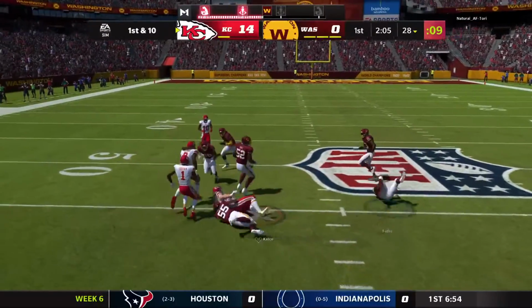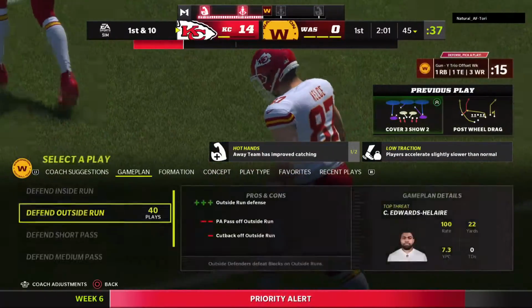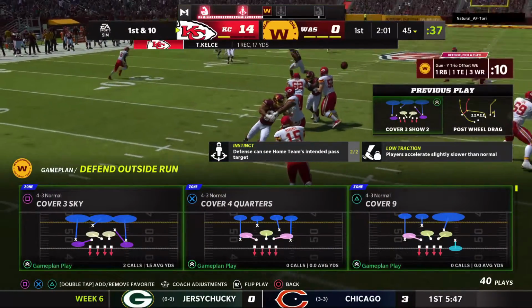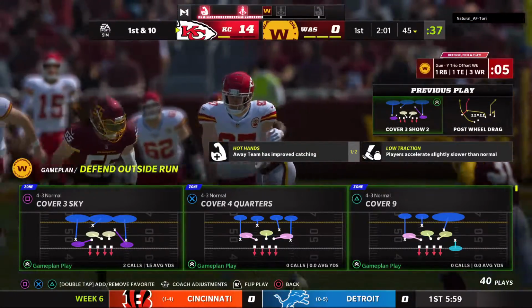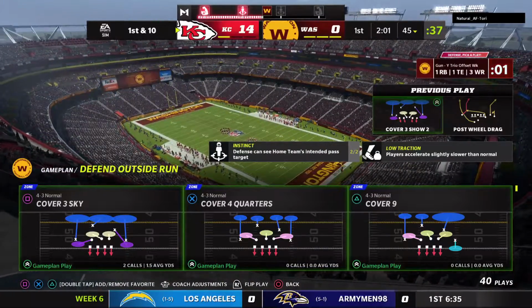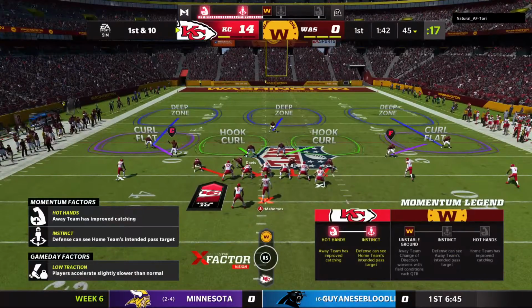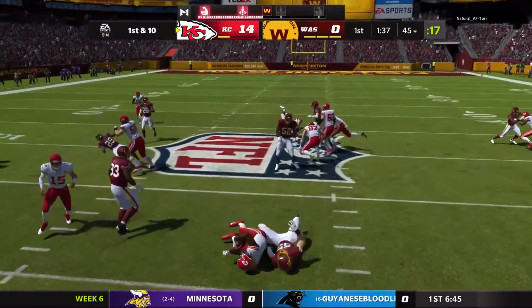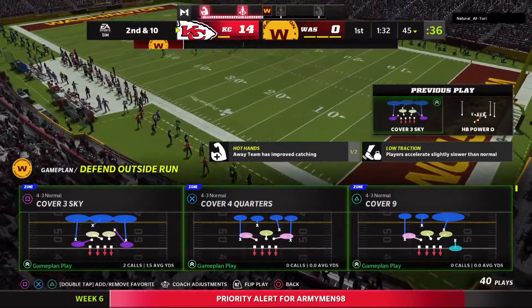Mahomes' throw here complete to Kelsey. And brought down, but not before reaching the 45-yard line. And they get 17 more on that one and another first down. Back-to-back good plays have them on the move on first down. And he's going to be met at the line of scrimmage and taken down. No gain on the play there.